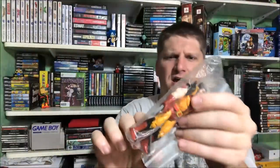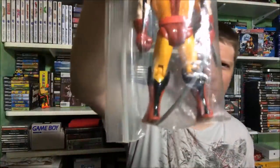Got his mask, which is upside down there. And I always kept my stuff real nice. But you can see the sword right there. Comes with a samurai sword. I always liked this figure. Maybe we'll find a place for him up on the shelf up there.